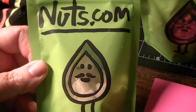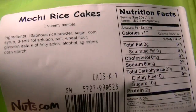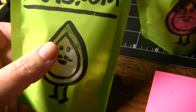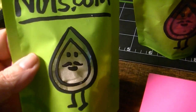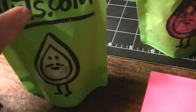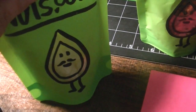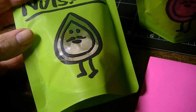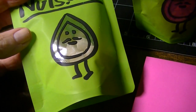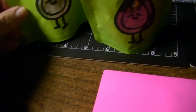So I tried these from nuts.com. This is the mochi rice cakes, and it's yummy, but I guess my palate is pretty sensitive. The cornstarch that I taste just on the outside of each of the little squares to prevent them from sticking to each other in the packaging leaves a funky, not really bitter, aftertaste. I'm not really thrilled with that. I'll show you what those look like close up.